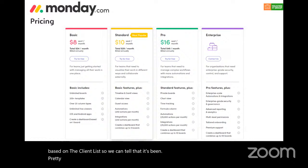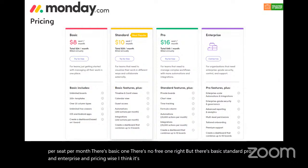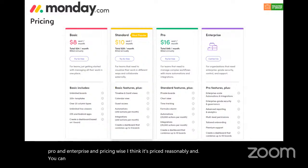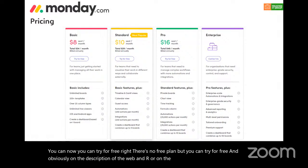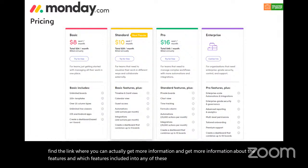Anyway, from the cost perspective, the most popular is standard, $10 per seat per month. There's basic, standard, pro, and enterprise. There's no free plan, but you can try for free. And pricing wise, I think it's priced reasonably. On the description of the webinar or on the YouTube description, you'll be able to find the link where you can get more information about the features and which features are included in any of these plans. All right, so this is Monday.com.